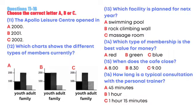Next, I'd like to welcome Carol Brown, manager of the Apollo Leisure Centre. Carol, welcome. Thank you. Now, Carol, the Apollo seems a familiar sight, but how long has it actually been here? Well, we started negotiations to take over the previous Active Life Centre that used to occupy the premises in 2000 and planned to open in 2001, although the usual delays meant it was 2002 before we were up and running.